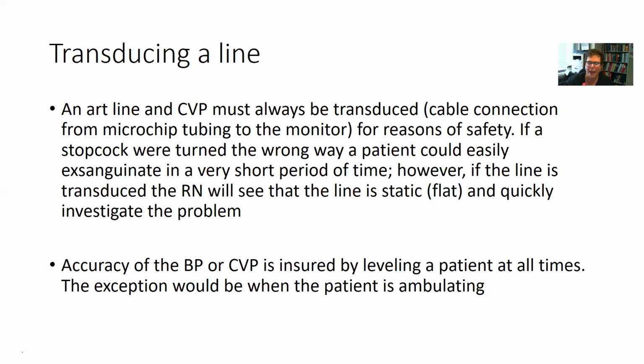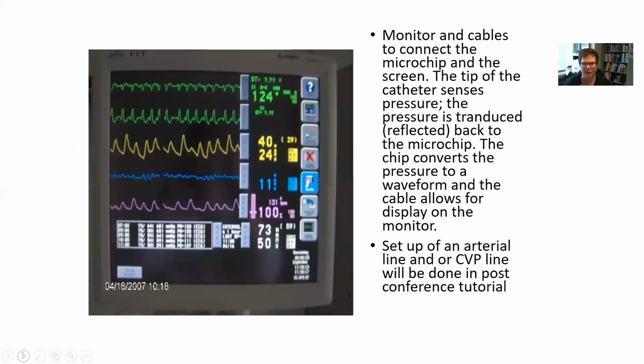So remember, accuracy of your parameters is an expectation, and the way you achieve that is by leveling the patient. If you do not know how to level, please ask myself, Tina, or Aaron. They will be there very quickly to help you and show you how to do that.